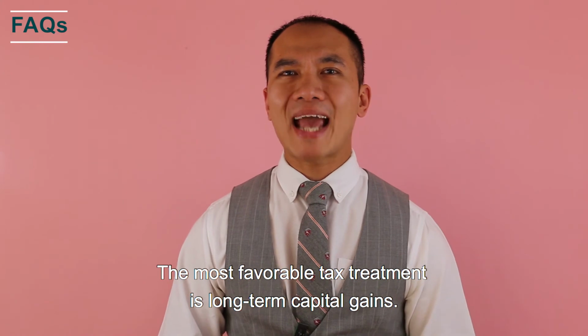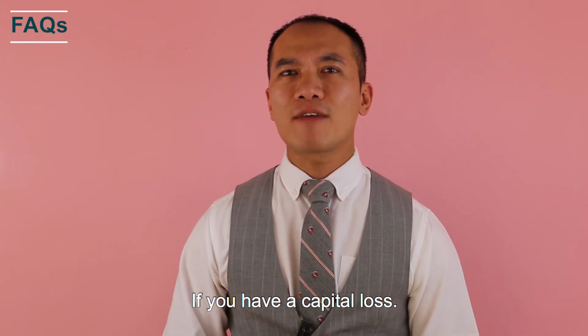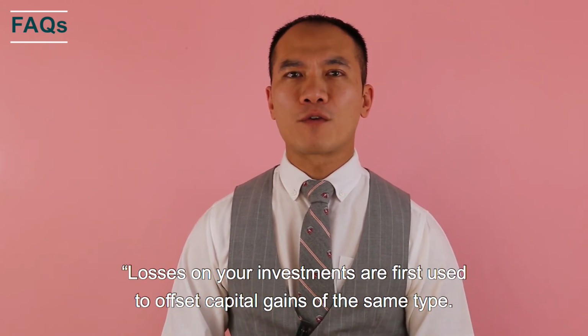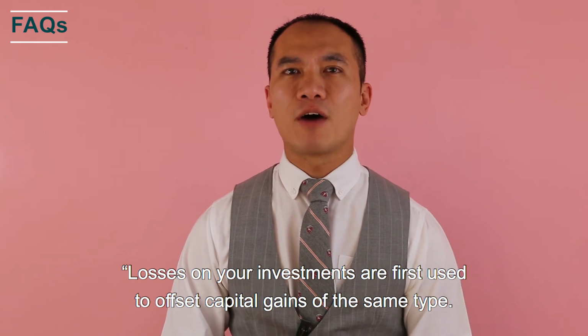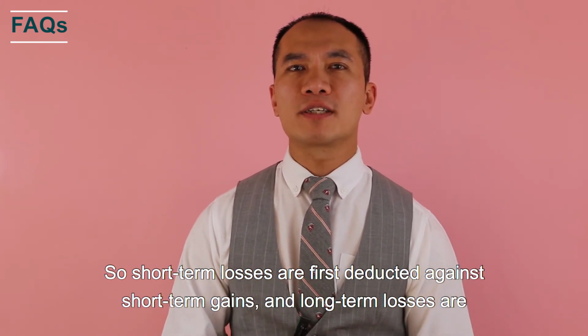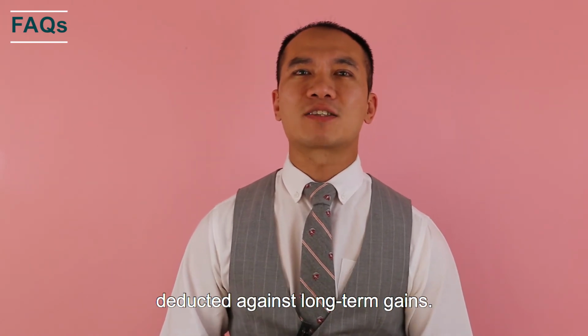The most favorable tax treatment is long-term capital gains. If you have a capital loss, losses on your investments are first used to offset capital gains of the same type. So short-term losses are first deducted against short-term gains, and long-term losses are deducted against long-term gains.